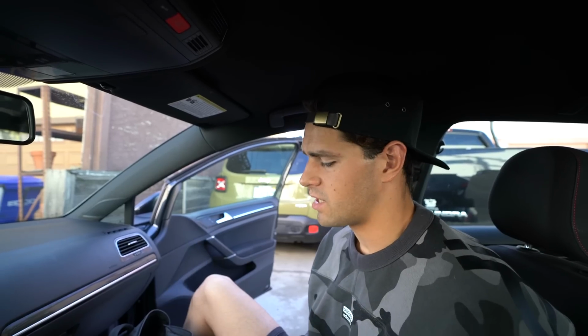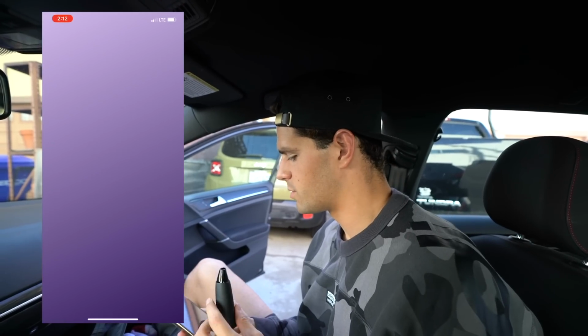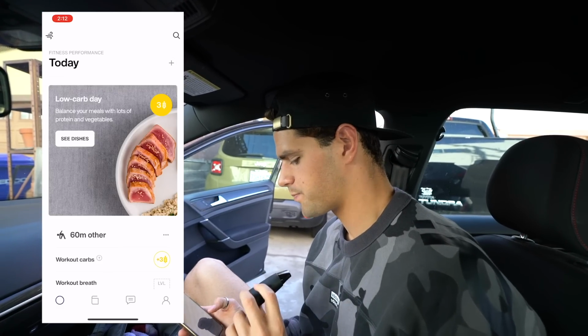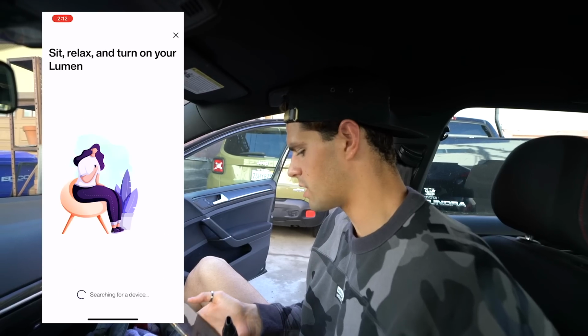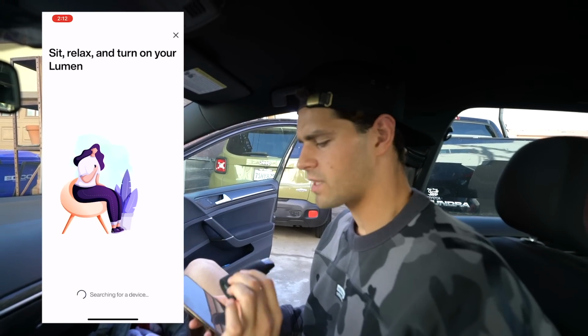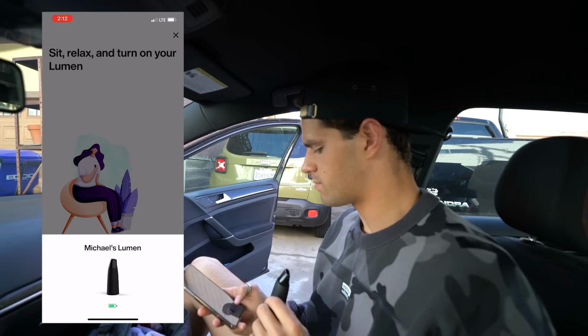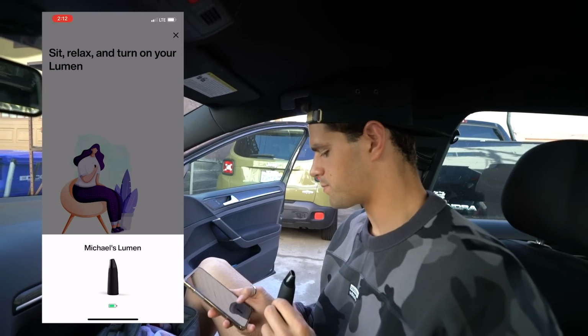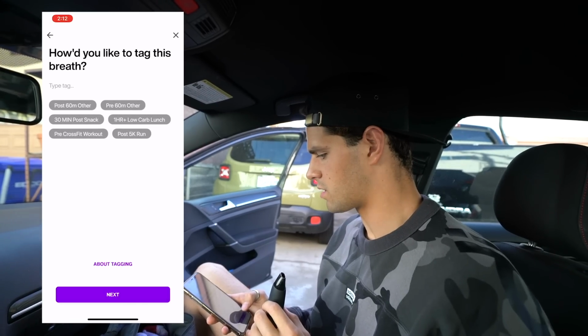What we're gonna do is we're gonna breathe into the top here, inhale, exhale, but what's super cool is we don't have to remember what to do because the app actually tells us everything step by step. Okay, here we go, into the Lumen app, it's just opening up. We're gonna click on the upper left corner here to breathe. It says sit, relax. We're gonna turn this device on. Just gonna look for it, there we go. It's popped up. And then once it's connected, click let's go.